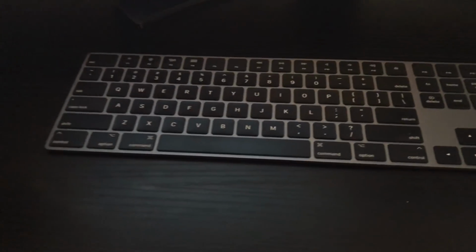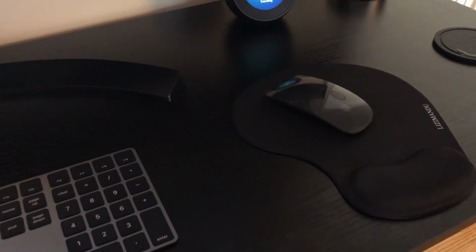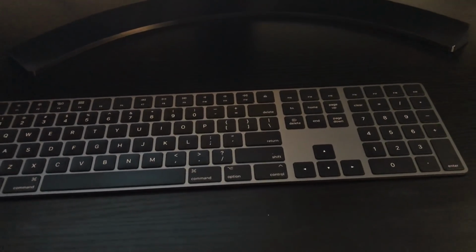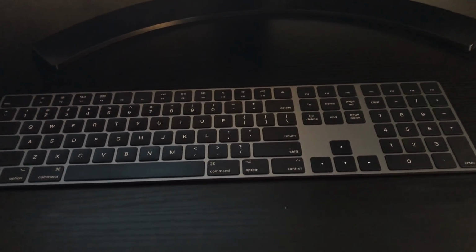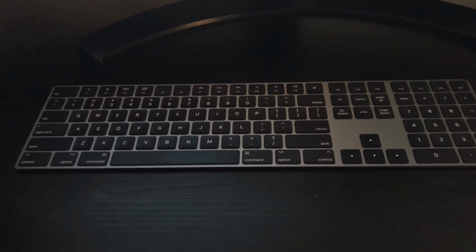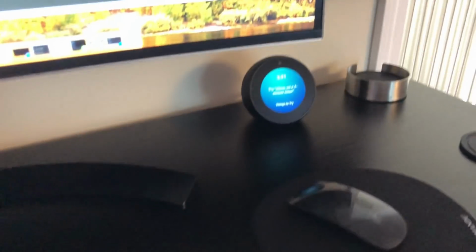On the desk, we have my peripherals, just the iMac Pro Black Magic keyboard and the black mouse that comes with it, which I really like. I think it's really sleek looking, and it's quiet enough to do my coding and not hear all the clicks. Because I do love mechanical keyboards. You'll see I have a bunch of mechanical keyboards, but I can't use them in my videos because they're too loud. Even though some people say they like the sound of the clicking.